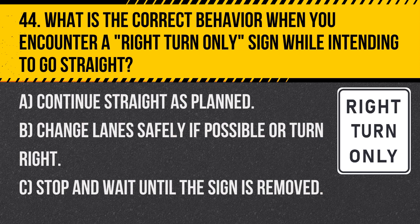Answer: B. Change lanes safely if possible or turn right. When a lane is designated as right turn only, you must follow the sign's directive or safely change to a lane that allows through traffic.